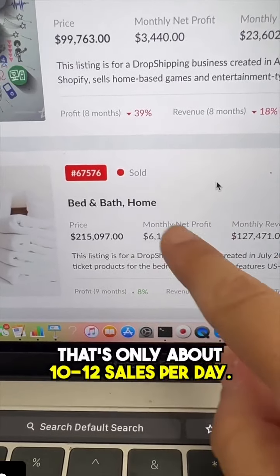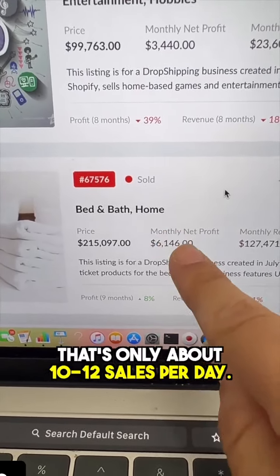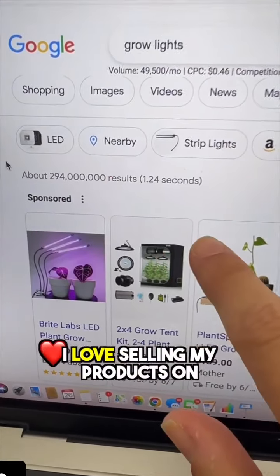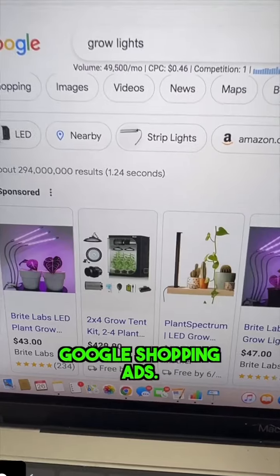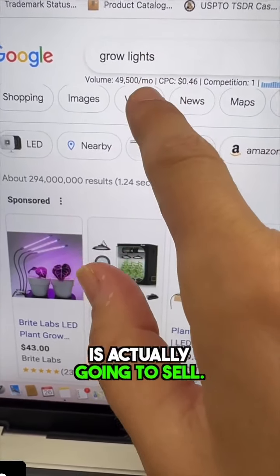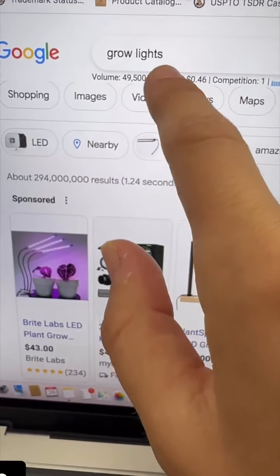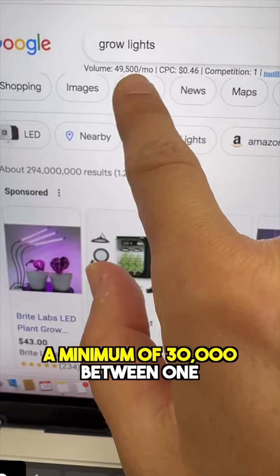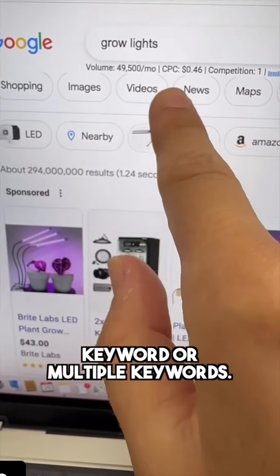That's only about 10 to 12 sales per day. Now, how do you do that? Let me show you. I love selling my products on Google Shopping ads. And how you want to do this is you want to make sure the product is actually going to sell. You want to check the search volume of the product and make sure it's at a minimum of 30,000 between one keyword or multiple keywords.